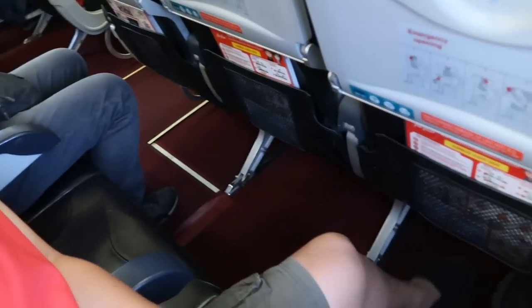I'm originally seated in row 19F, but since the leg room is tight, I asked the cabin crew if I can move to an exit row, and they gave it for free. So this is the exit row, and it has better leg room here.